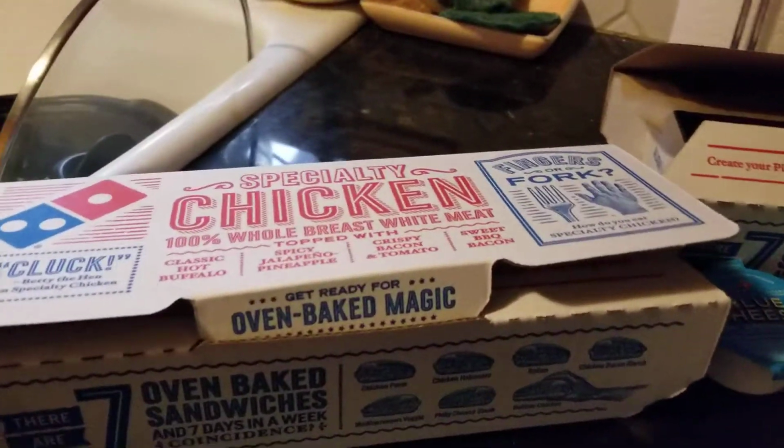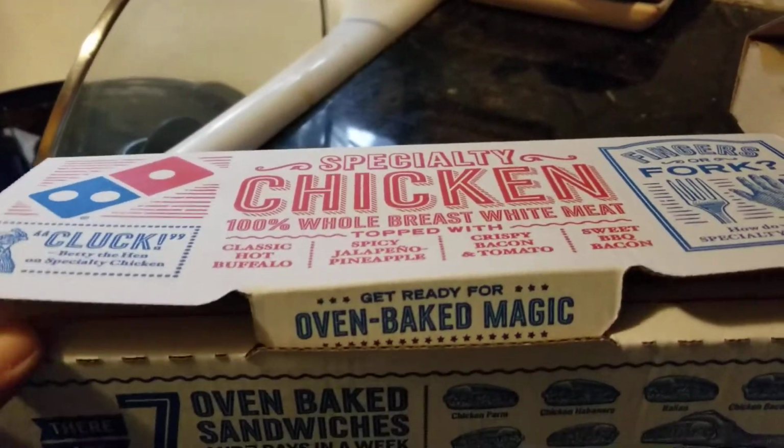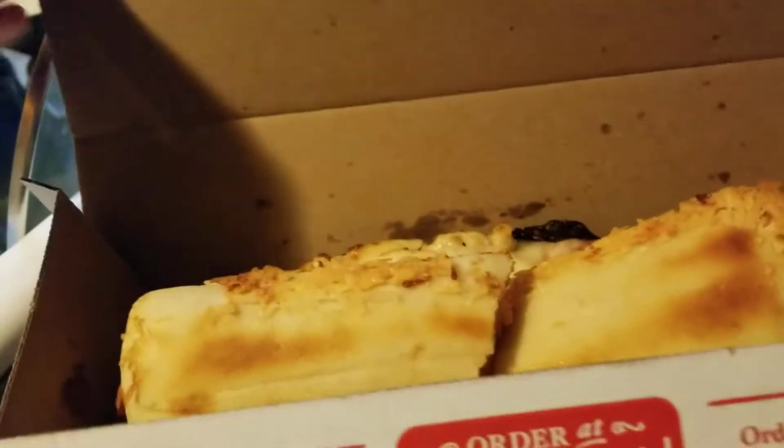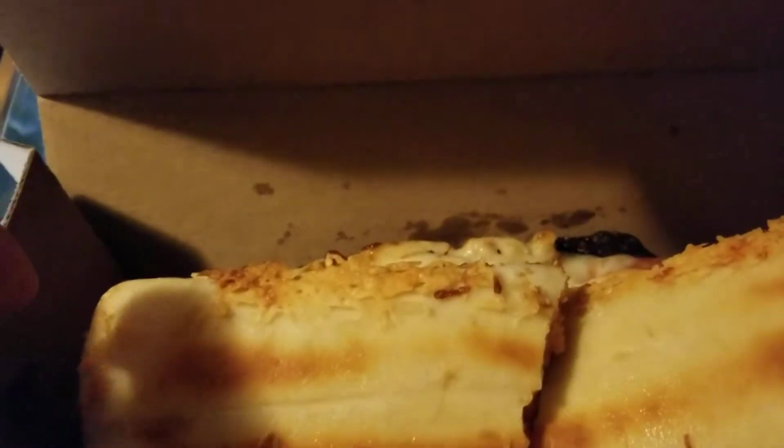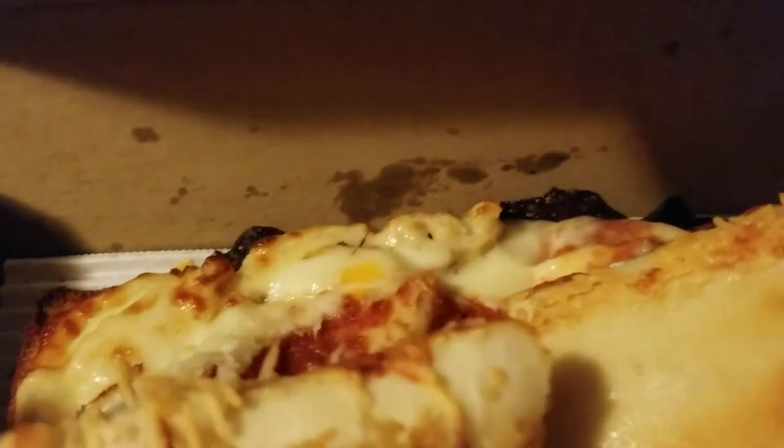Alright, first thing we got here, door number 1, Oven Baked Magic, it says so on the box. We get ourselves the chicken parmesan sandwich. First time I ever tried a sandwich from Domino's. Yeah, it's gonna be so good. Whoa, I steamed up the camera. Okay, good, it unsteamed itself.